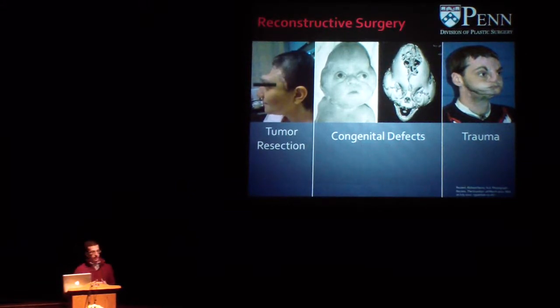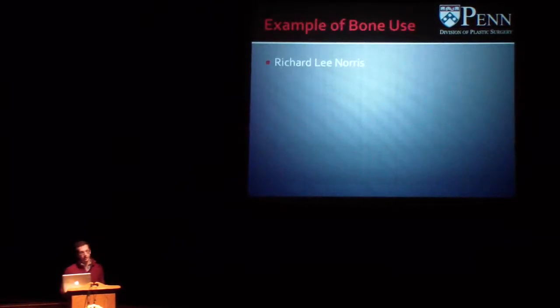And finally, on the far left, on your right, you see Richard Lee Norris. Richard Lee Norris was shot in the face with a shotgun at the age of 19. This is Richard Lee Norris after 18 reconstructive surgeries to try and restore function to his face. Now, what's really common across all of these patients? They're all very different: children, adults, youth. What's really common is that they're all missing a large quantity of bone. We really need bone to treat these patients. Let's investigate one of these cases more closely.